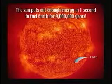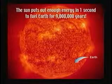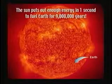Look how big the Earth is compared to the sun. This is actually real. Can you see that little dot there? If you filled up the sun with Earths, it would take about 1 million of them to fill it up. The sun is a lot bigger than we are, and it's pouring out energy at prodigious rates. And when it does, it is providing for life on Earth.